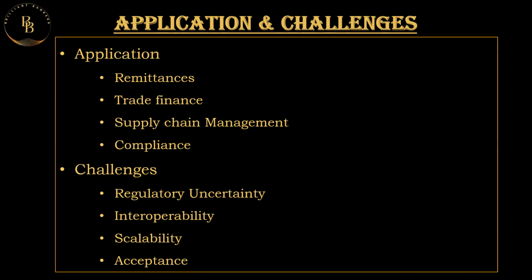And last, blockchain can be used to improve compliance with regulatory requirements, such as the AML KYC requirements. Despite its potential, there are a number of challenges in adopting blockchain technology in international banking. Some of the challenges that arise are regulatory uncertainty, interoperability, scalability, and acceptance. Regarding regulatory uncertainty, there is a lack of clear regulatory guidance for blockchain technology in the banking industry. Different blockchain networks are not compatible with each other, which can make it difficult for banks to use blockchain for their cross border payments.